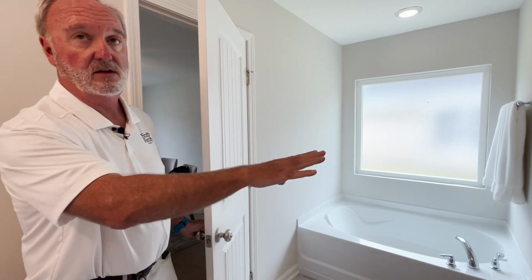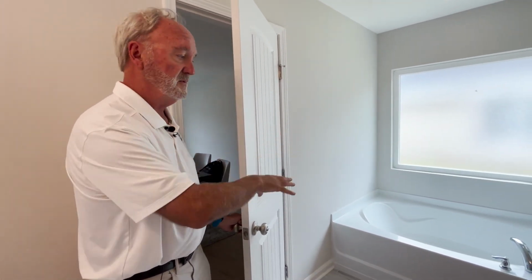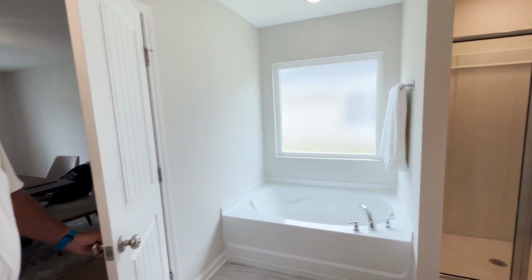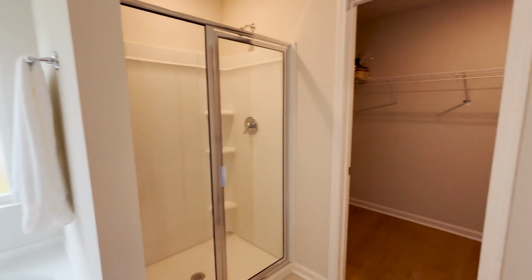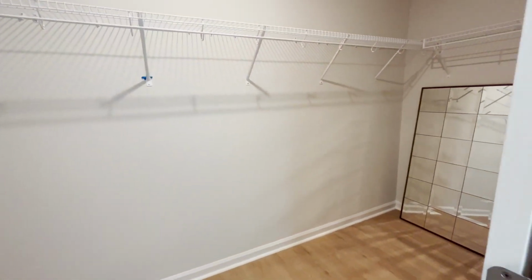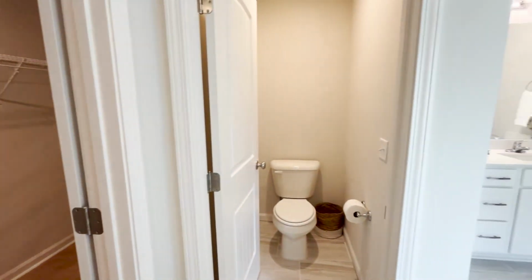We do that in all our homes. We were trying to figure out if we just wanted to do showers or tub shower combinations, and everybody's got a different need, so we found that this is the best way for us to meet everybody's need. And a nice walk-in closet, and of course a water closet, as we call it. Everybody needs a little privacy in the water closet once in a while.